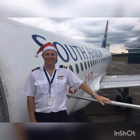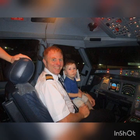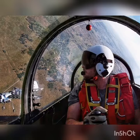This is my friend who flies for South African Airways. That's at Christmas time. Look how happy he looks to be getting on his aeroplane. There he is with his cabin crew. And his co-pilot. He's so kind, he even lets his friend's kids sit on his lap in the cockpit. Again, look at all those buttons and screens. He's also been flying during the COVID-19 pandemic. He's been flying all the people back from other countries to South Africa. And there they are flying in formation again. How cool is that? Do you see how the smaller planes don't have such big cockpits?